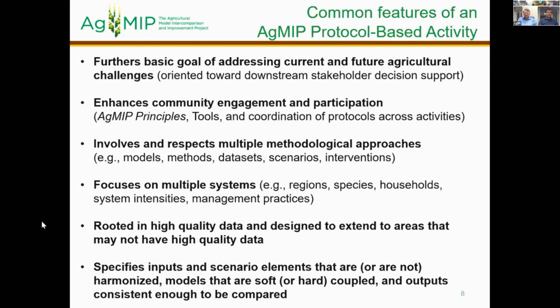The other thing that we typically look to do in a protocol is be very deliberate about what is truly being intercompared. So, for example, it is very important that we try to harmonize whenever possible the specific types of inputs and configuration elements so that the models are actually doing an apples to apples comparison. That also includes scenarios and assumptions about the future. It's not usually possible to harmonize everything. So when something cannot be harmonized, we need a community group strategy to develop something that we can feel comfortable with. We also ask questions about what is hard or soft coupled when we are linking multiple types of models.